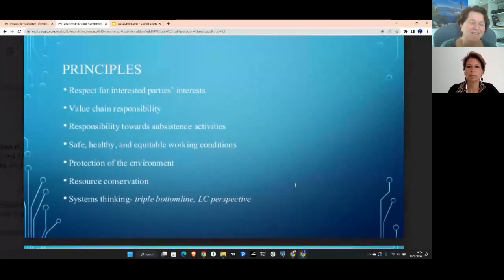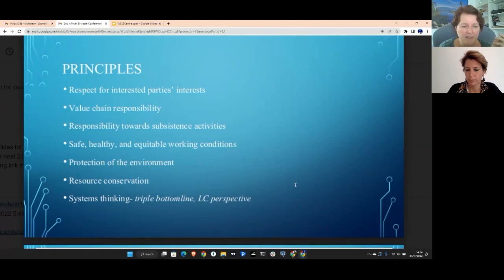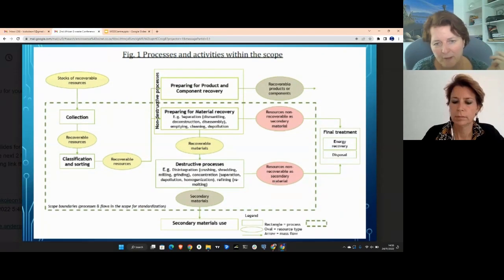Okay. The principles of the ISO document are really to have respect for all the interested parties' interests, to assume value chain responsibility. So an organization needs to assume responsibility for all partners along the value chain. There's also a clearly pointed out responsibility towards subsistence activities. So we talk about people that are living under a living wage and that often get exploited, specifically in the context of e-waste management. But remember, this is about secondary materials. So e-waste is part of it, but it's not exclusive to it. Okay. Safe, healthy, and equitable working conditions, protection of the environment, resource conservation, and then also systems thinking in terms of triple bottom line and life cycle perspective. Yes. Next.